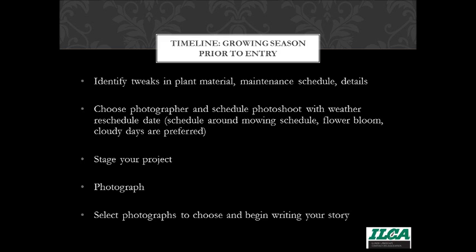Stage your project. Set the table. Put cut flowers on the table. Put kids' toys away and roll up those hoses. Photograph the site. Make sure someone from your company is on site during these photographs. It's best to have someone there to help out if need be. Once all the photos are done, select the photos that will tell the story and begin writing.